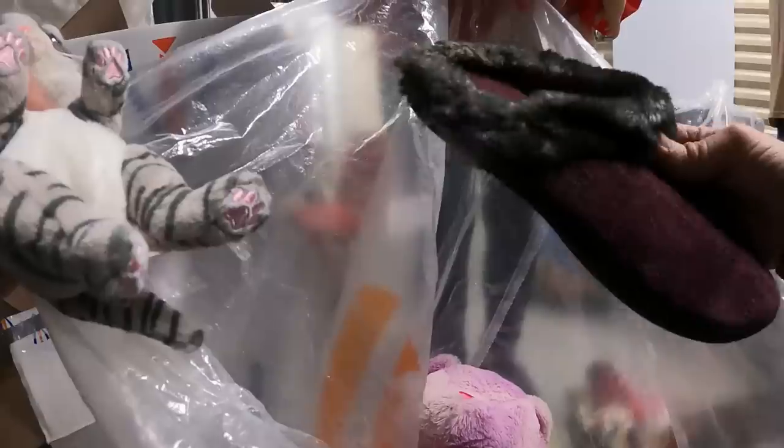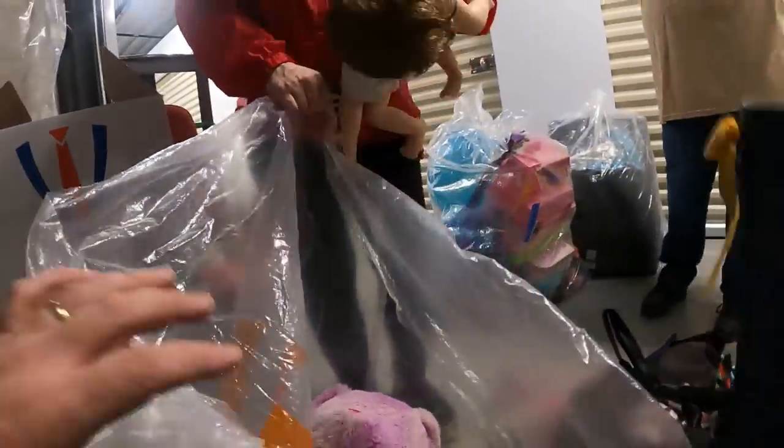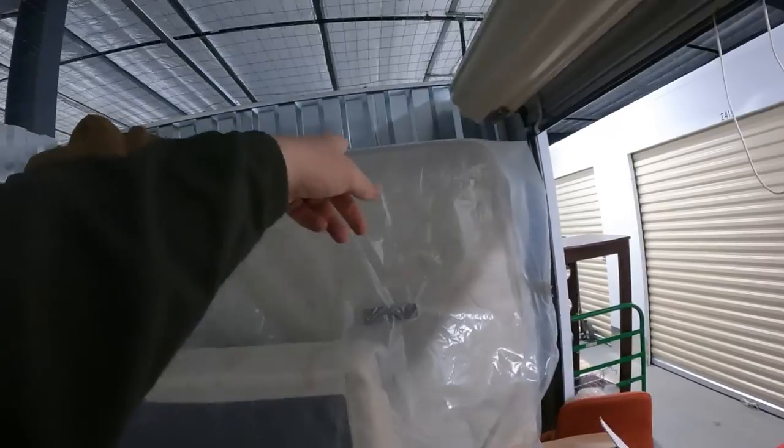That was a good little bag. There's another match on the shoe there. Some slippers. All right. Okay, that's it on this side. I think there's really just one more box or so, unless there's something hidden behind there, besides this furniture.